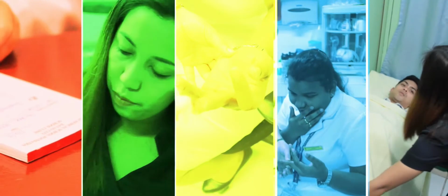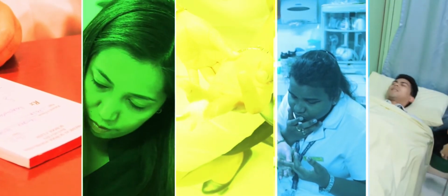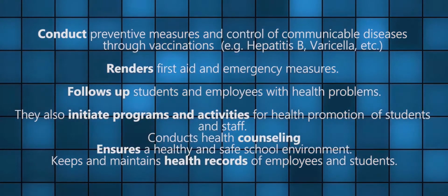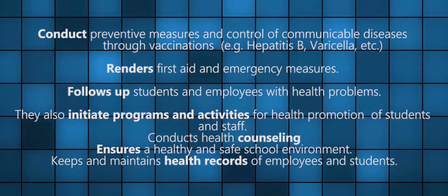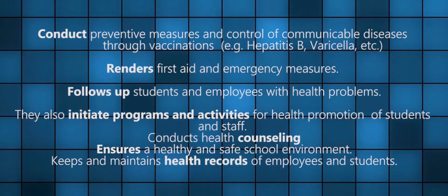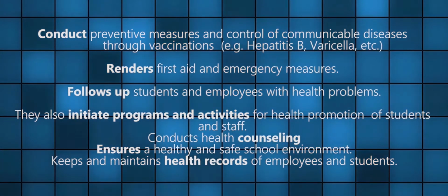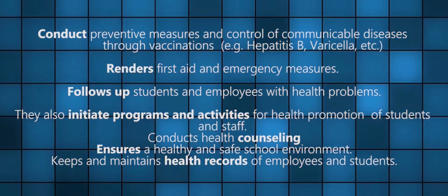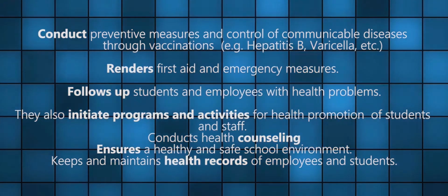Conducts preventive measures and control of communicable diseases through vaccinations, example, hepatitis B or varicella, etc. Renders first aid and emergency measures. Follows up students and employees with health problems. They also initiate programs and activities for health promotion of students and staff. Conducts health counseling, ensures a healthy and safe school environment, keeps and maintains health records of employees and students.